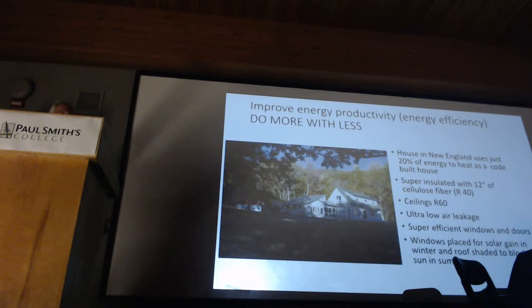It uses 20% of the energy of a standard code-built house in New England at the time. Lots of super insulation in walls and ceilings, ultra-low air leakage, and super efficient windows and doors. The windows are placed on the south side to collect solar gain in the winter, and the roof overhang blocks the sun in the summer, so you don't need air conditioning. And so this has worked really well.